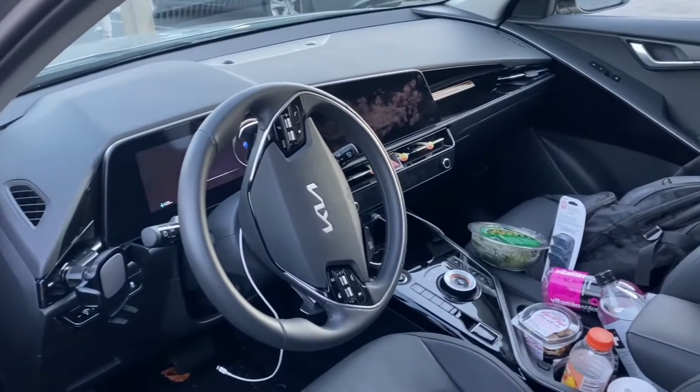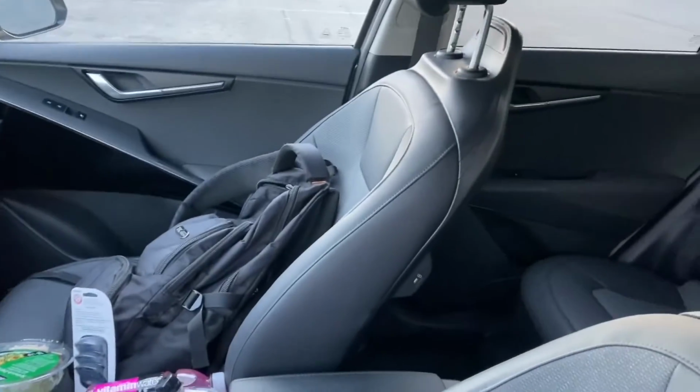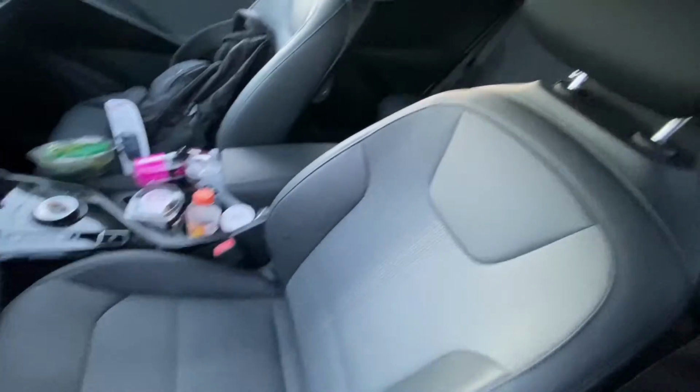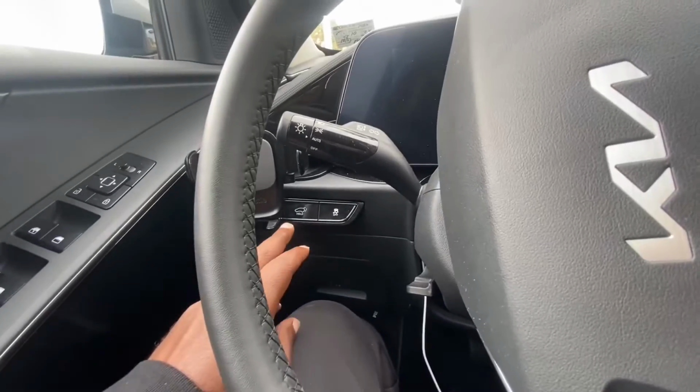Beautiful people. So here's the inside of my Kia Niro. Don't mind that, but here's the inside of the Kia Niro right here. I kind of had my stuff in here. This is the back. It's pretty spacious.